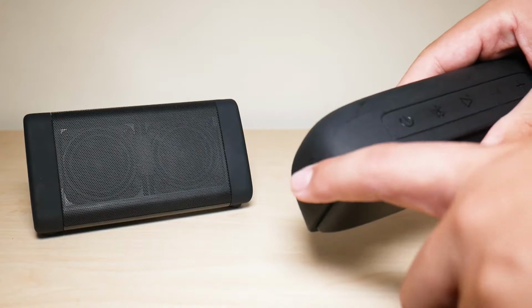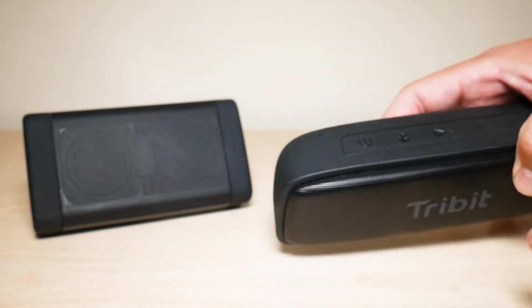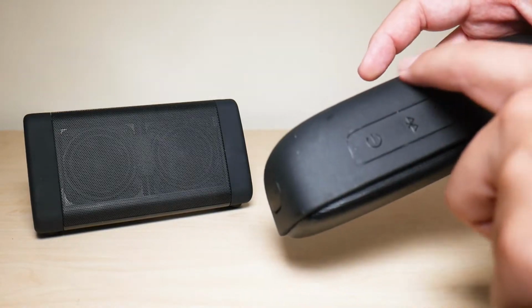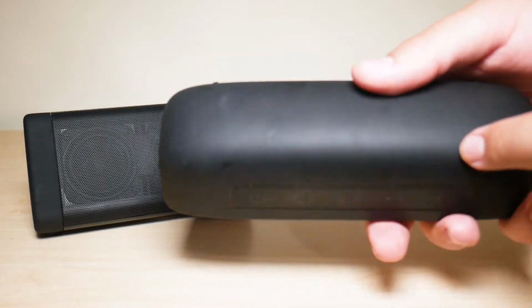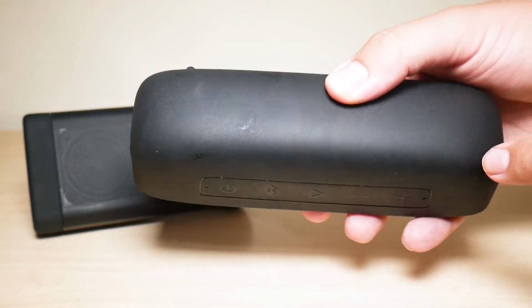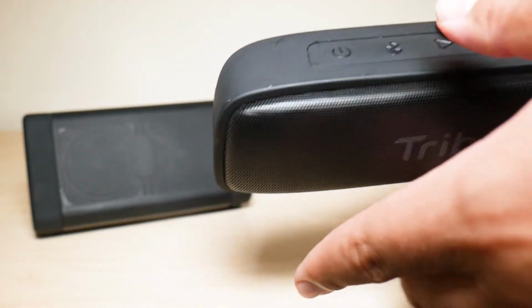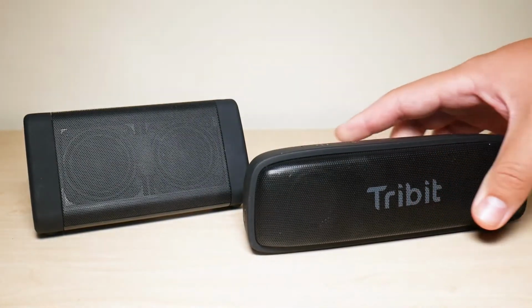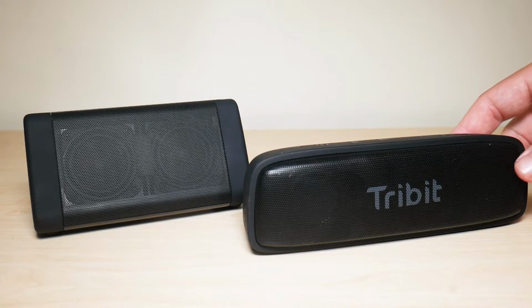I would have preferred that they did a more rubberized material, especially with the controls here. But with the Tribit, you do get this hard plastic in a matte color, so it does get dirty quickly. I don't know if you can see how much it gets dirty, and this is just from light use over the last week or two.